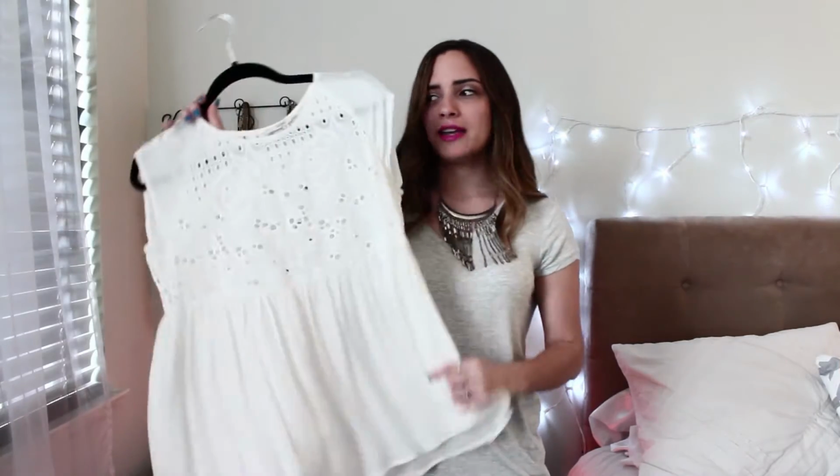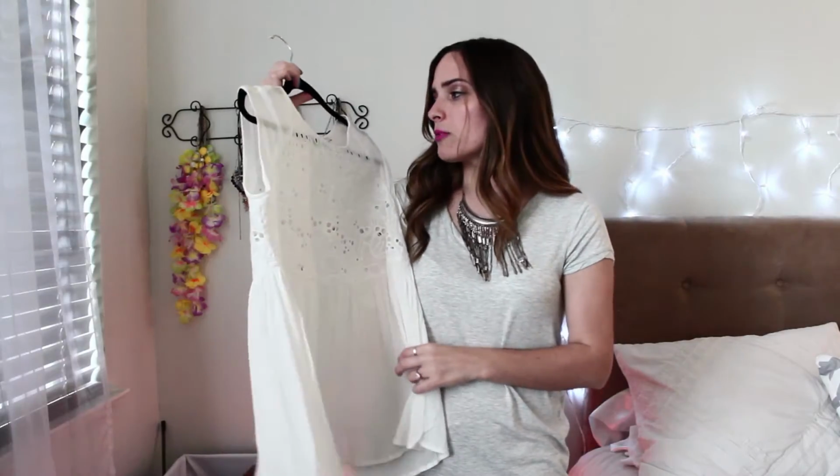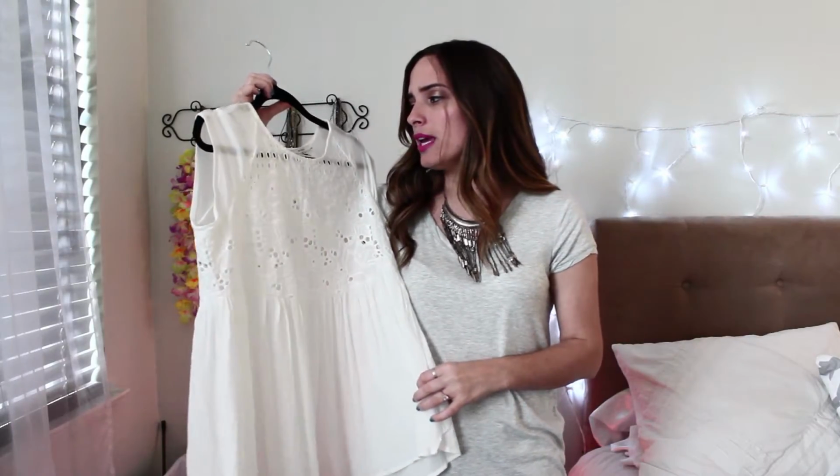The next top I got is this white one. I got it from Goodwill, and what I love about this is the fact that it still had the tag on it. It was from Marshall's. It was like $13 originally. I got it for $3, and it's from a brand called Asimi. I don't really know that brand, but it's sold at Marshall's, so if anything that could help.